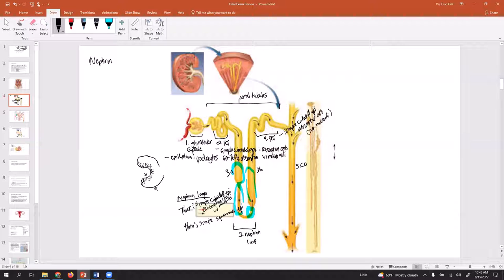And of those, where does the majority of tubular reabsorption occur? PCT. The PCT. That's right. Why? It has microvilli. That's right. It's lined with simple cuboidal epithelium, specifically with absorptive cells that have microvilli. And that's where the majority of your fluid is reabsorbed.